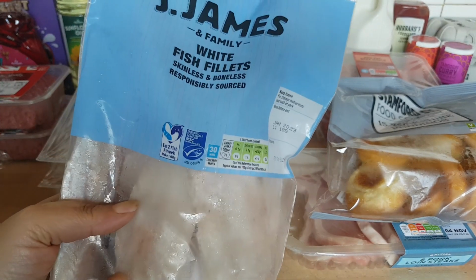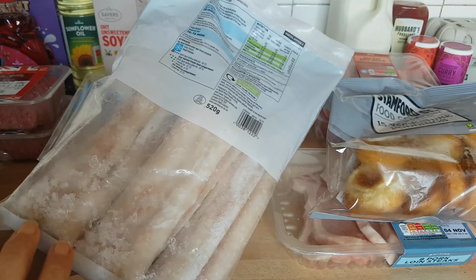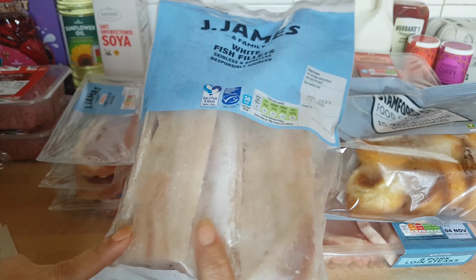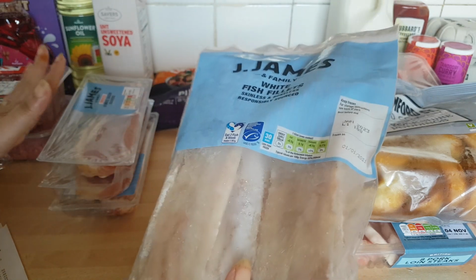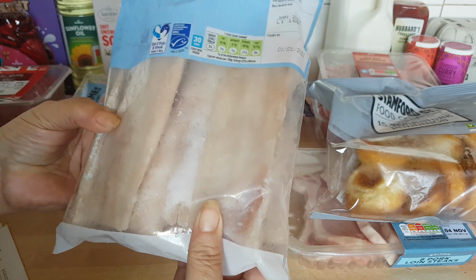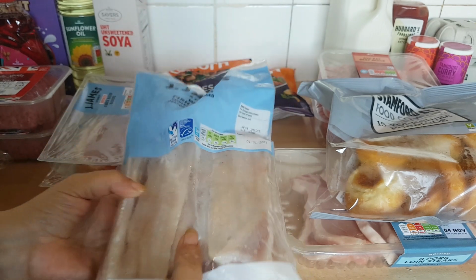But we did pick up some white fish fillets, 520 grams, and that is £2.20. I'm going to try and make another fish pie and hope I don't have a disaster this time, because it tasted gorgeous, but it just looked like a mess. Or I might even, if there's any extra, just steam it in a foil packet sort of thing.